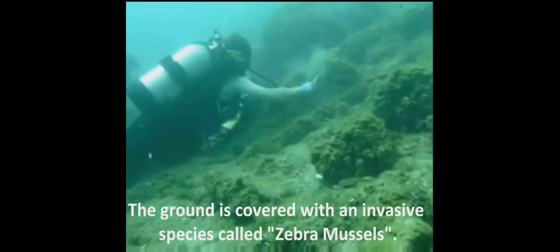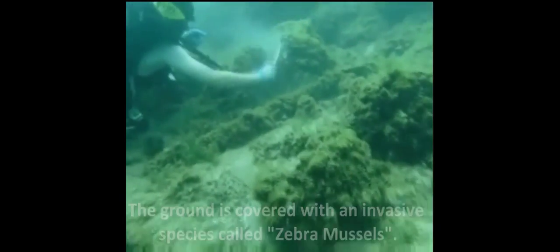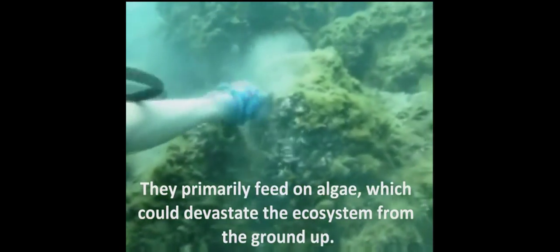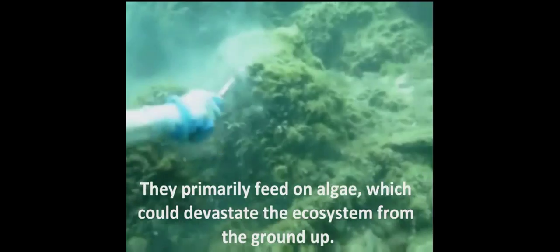Zebra mussels get their name because, like zebras, they have striped patterns on their bodies. They are about the size of a fingernail, which is pretty small. They feed on algae, which could devastate the ecosystem from the ground up. Many ships coming from Russia brought them back, not even knowing they were attached to their ships.